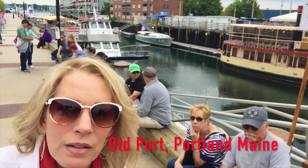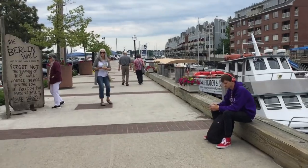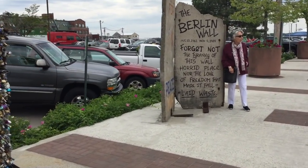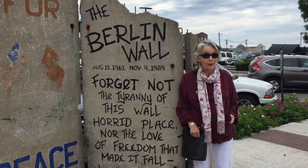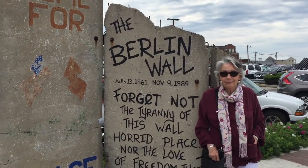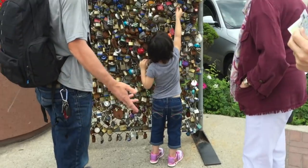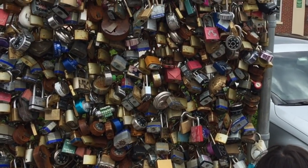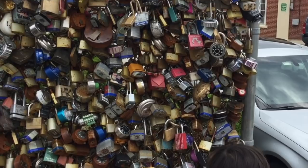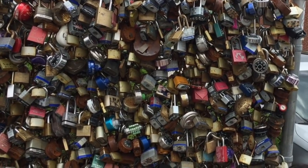We're here in the Old Port, checking out what's down here. Wonder why that's here. This is a piece of the Berlin Wall. I know, but why is it here in Portland? We're not sure. We were just having a debate on what these locks were and what they symbolized, and apparently it symbolizes love. People buy their padlock, put their names on it, and either toss it into the river or attach it to this wall, and their love is locked forever.